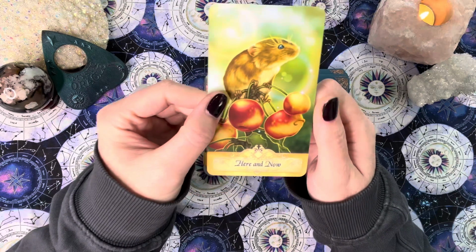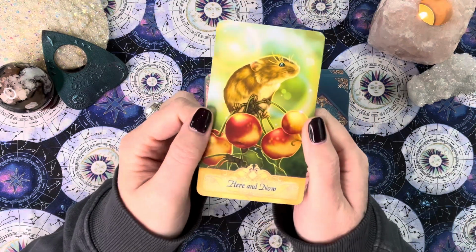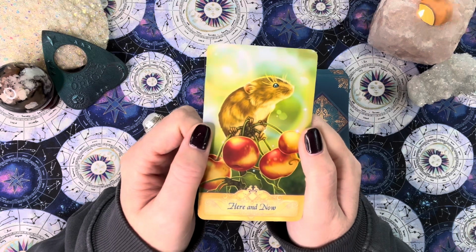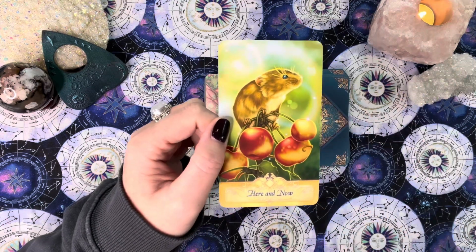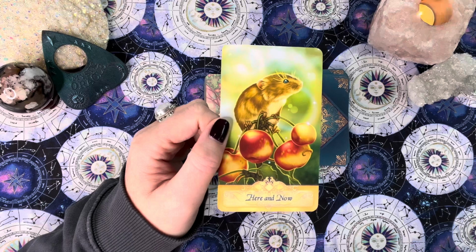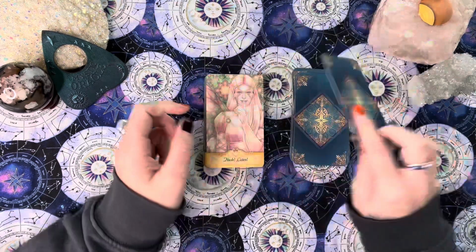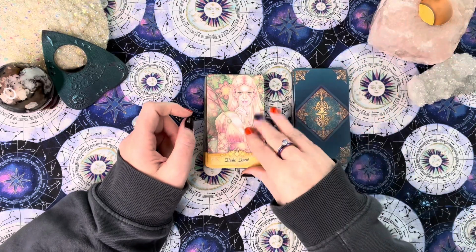Here and now. Oh, look at the cute little mouse. I actually have a mouse guide called Maru, and he's a little field mouse. So that highly reminds me of him and helps me connect to his energy. That's beautiful. He's one of my favourite guides, actually, and he comes through quite a lot. He likes to sit on my shoulder and whisper in my ear.